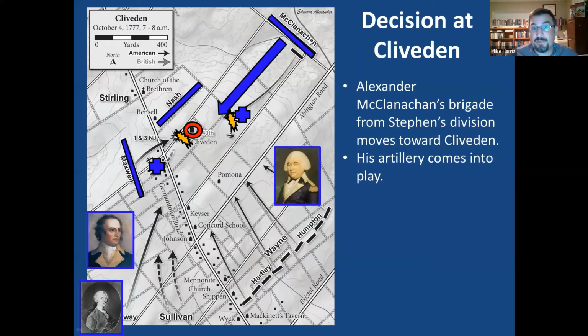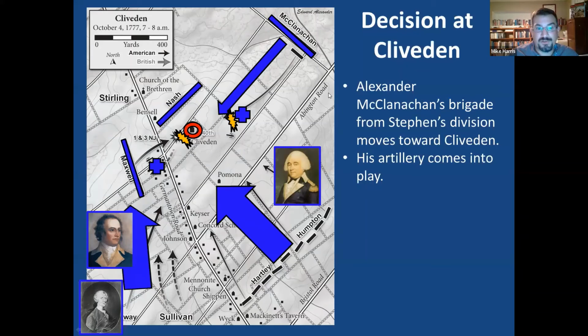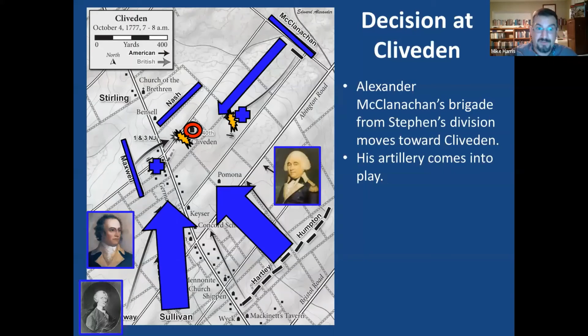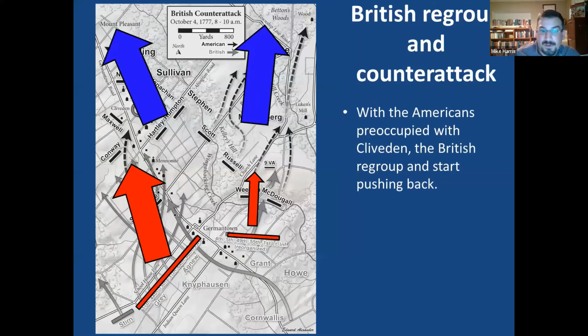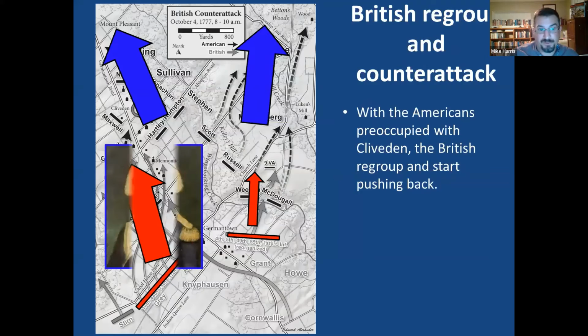And we also get a Virginia brigade coming over from Nathaniel Greene's column. So you have all these troops converging on the Chew House from 4 different directions, and they're all shooting at each other, killing their friends. Well, guess what? This is going to allow the British to regroup because now the pressure is not on them anymore. And they're going to reform their lines, regroup, and counterattack, and ultimately drive the Americans back out of the field.